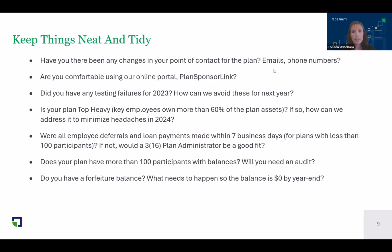Last but not least is your forfeiture balance. Do you have any money in suspense, and are you ready to get that balance to zero by year end? If not, your RPC can help.